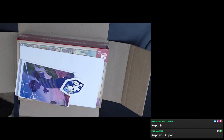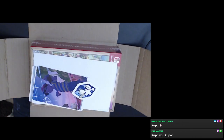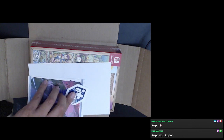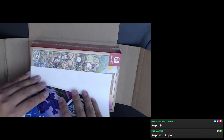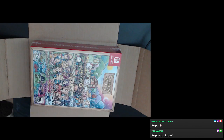Okay, so my Stardew Valley Collector's Edition came in today. The light's not the greatest, but that's okay. I had to take it turned off because there was a big glare right on top of it. Now, I already had Stardew Valley on the Switch and on the PS4, but of course I could not help myself when I saw that they were releasing a collector's edition.